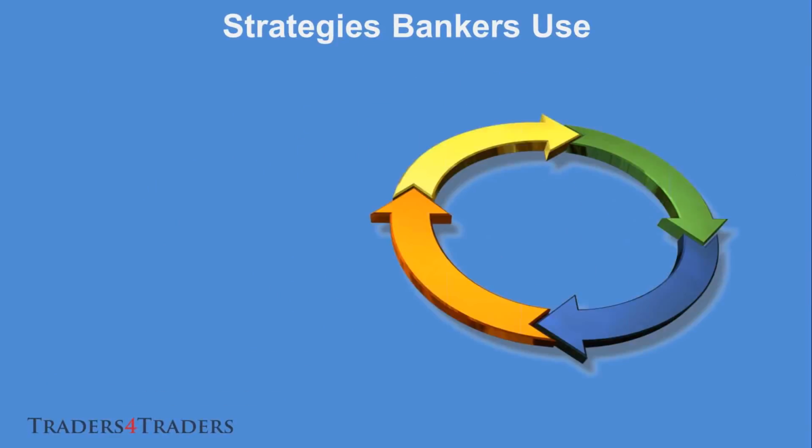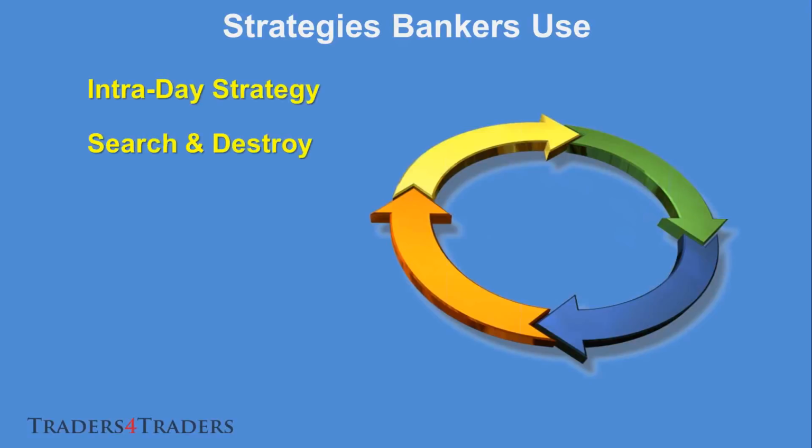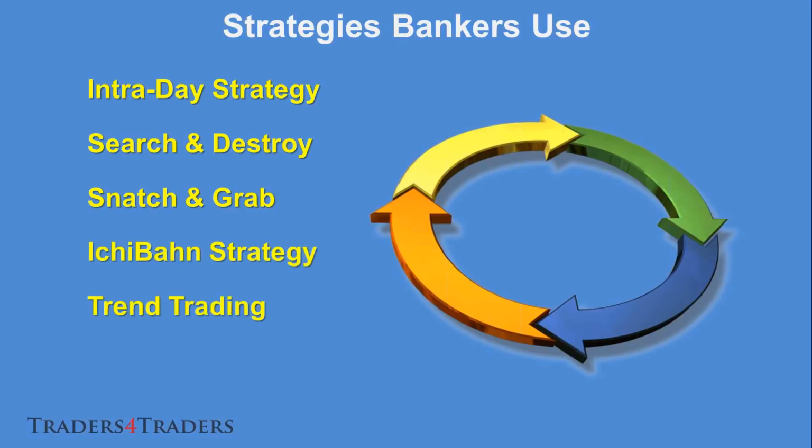All right, now strategies the bankers use, well, these are pretty simple. Intraday strategy, I mean, these are some of the key ones. Search and destroy, which is more around stop loss hunting. Snatch and grab, trading the economic numbers. The Ichiban strategy, more for the Asian session, where you are looking to trade around the Ichimoku cloud. But most importantly, looking at those trend trading opportunities.